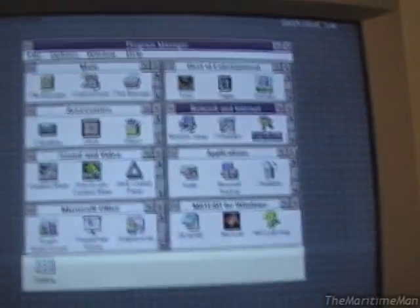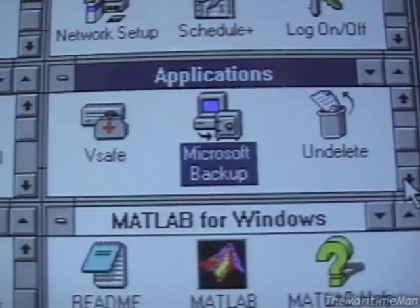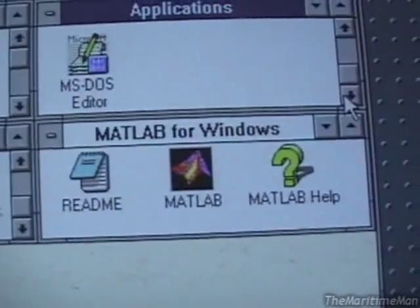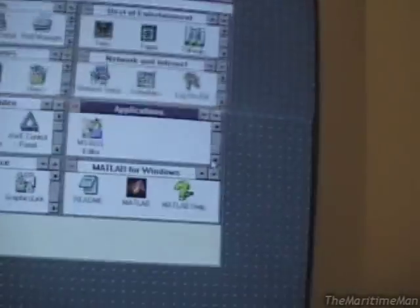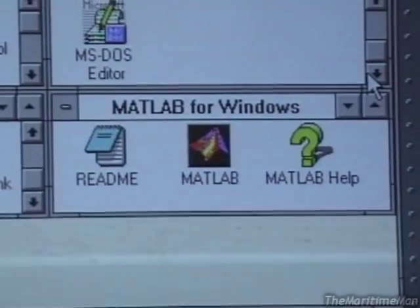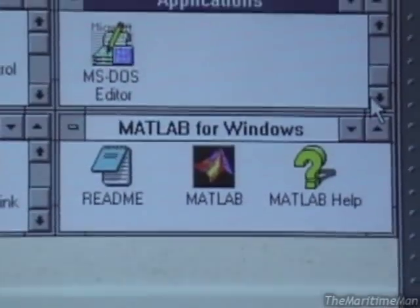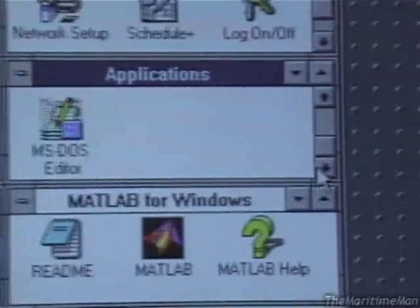That was weird. Next, I have applications here, stuff from DOS, QBasic, antivirus, backup, undelete, MS-DOS editor. Won't bother with that, but here I have MATLAB. Now most of you perhaps do not know what MATLAB is. I do know what MATLAB is, and I can tell you it's very cool. MATLAB is a very high-level programming language, and I had to learn it in my first semester of university. I had a class completely dedicated to how to use MATLAB.